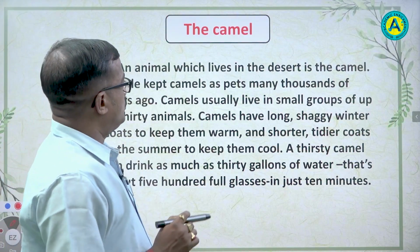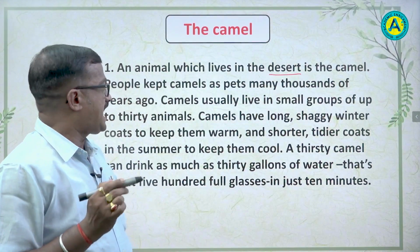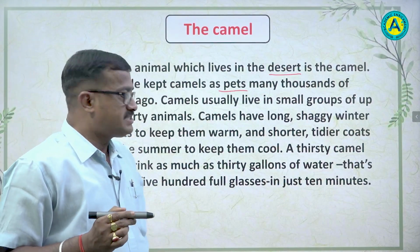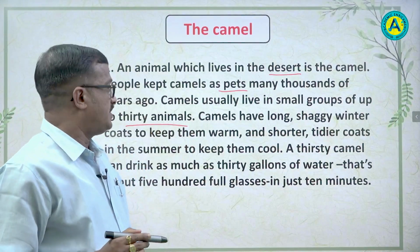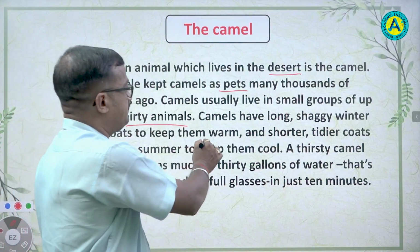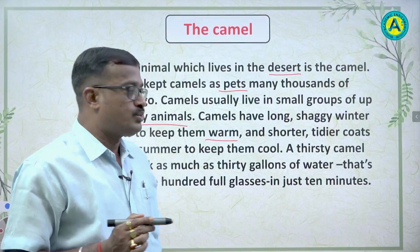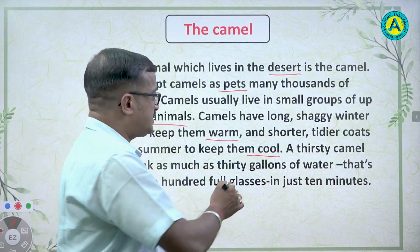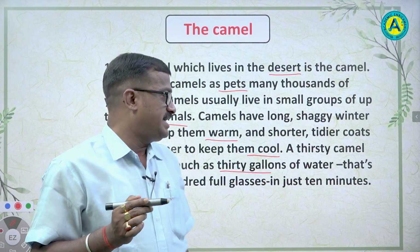An animal which lives in the desert is the camel. People kept camels as pets many thousands of years ago. Camels usually live in a small group of up to 30 animals. Camels have long, saggy winter coats to keep them warm and shorter, tighter coats in the summer to keep them cool. A thirsty camel can drink as much as 30 gallons of water. That's about 500 full glasses in just 10 minutes.